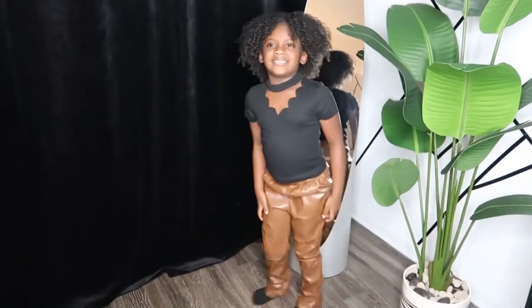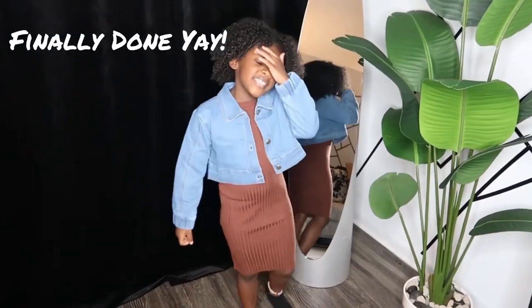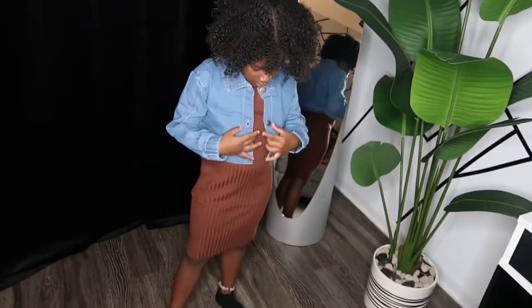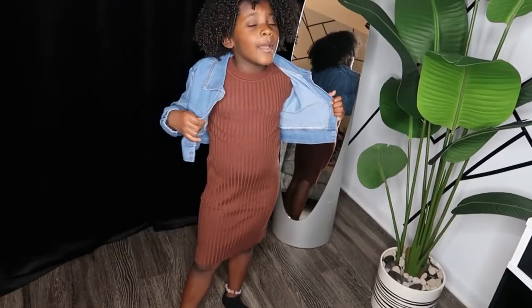Here we have a black shirt. This is my outfit. And I hope you like it because I was trying hard. I'm sweating. Excuse me, Miss Attitude. And I hope you like this outfit.